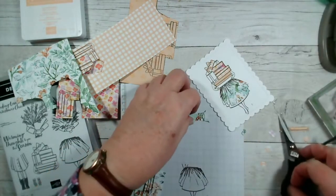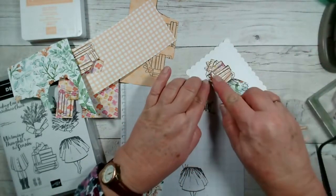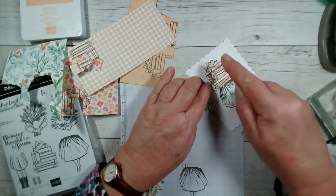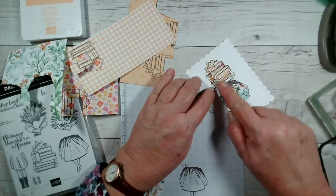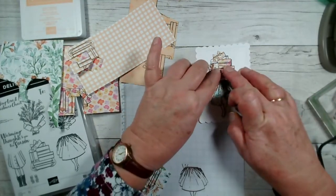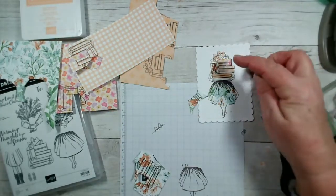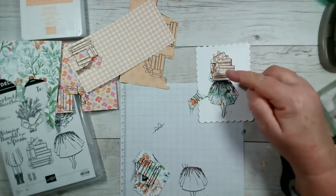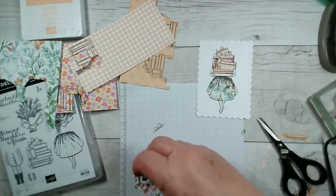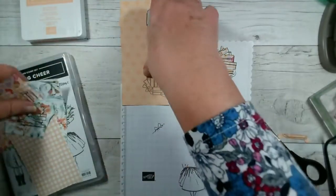There we go. There we are. And then what I might do is just colour those two in, the other two. Okay. Let's move these out of the way.